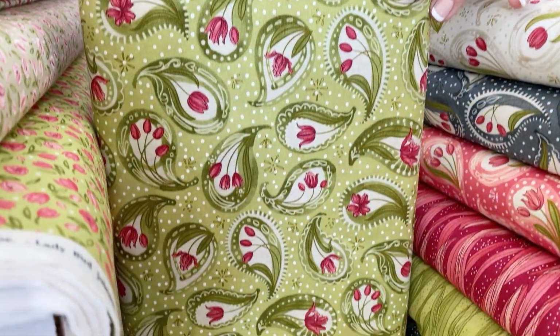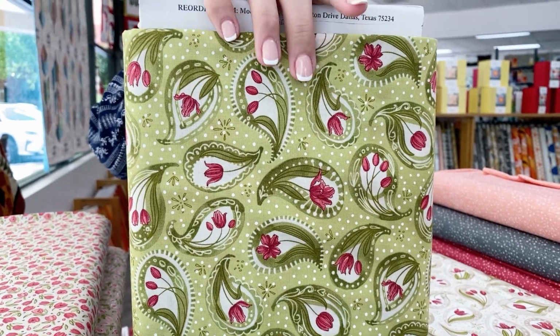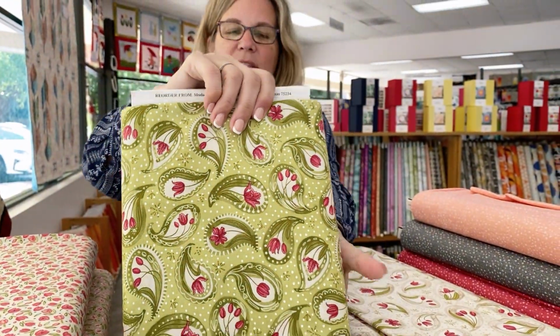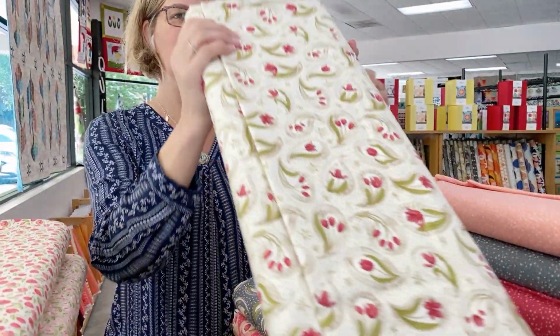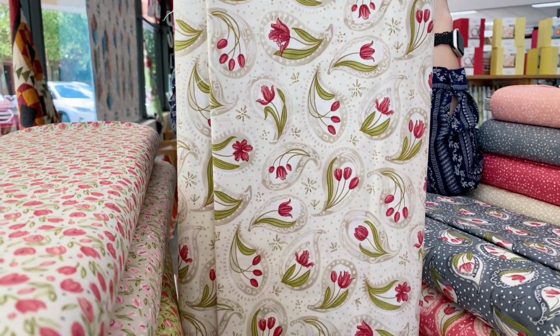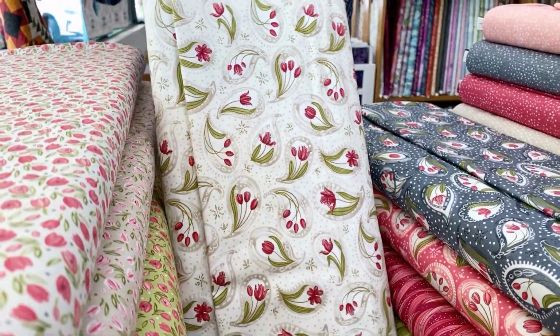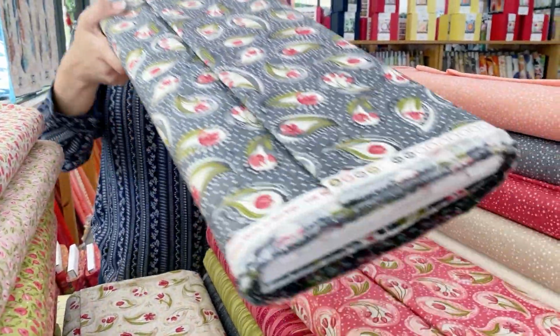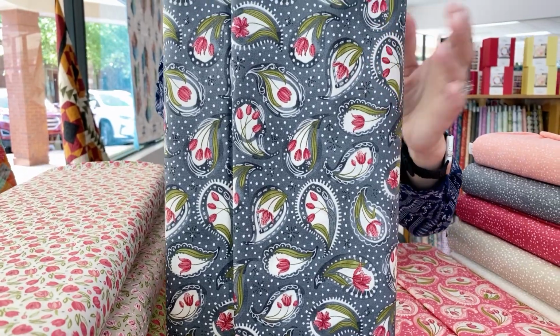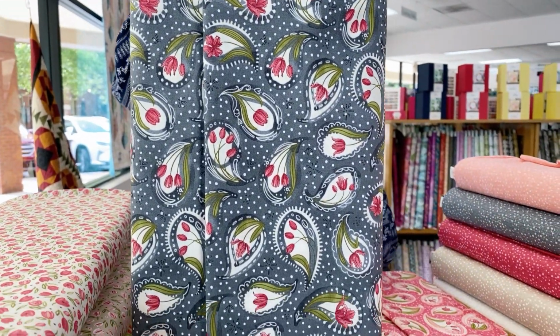Then we have some fun paisleys. I saw a line of fabric yesterday from a different company where they took two paisleys and put them big side to big side so they looked like angel wings. It's such a cool idea. It was a neat way to use paisleys in a different kind of plan. Ooh, I really love these gray background ones. I think the gray is my favorite in this line.